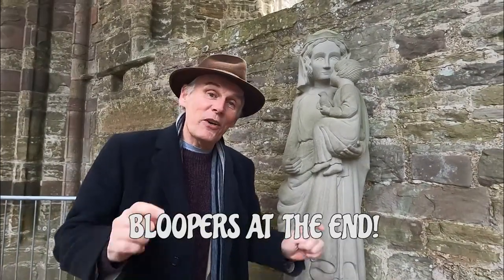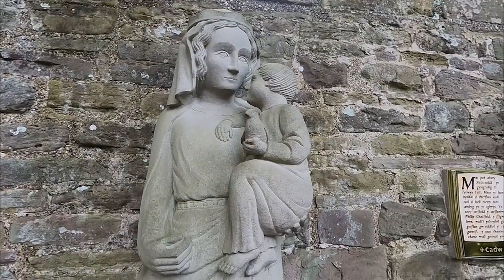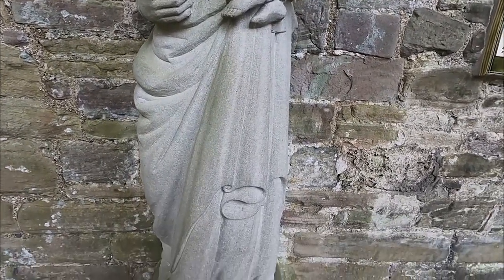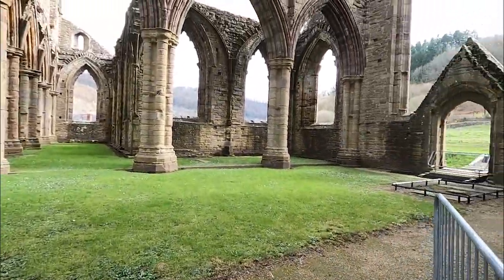Something I've learned since I've been here, this amazing building was built by the Cistercian monks, and it seems that all the abbeys that were built by the Cistercian monks were dedicated to Mary, the mother of Jesus, and somewhere within the abbey there would have been a statue to celebrate Mary. In 2007, the sculpture that stands beside me was commissioned by Cadw, and they had Philip Chadfield to carve this, and here it stands.